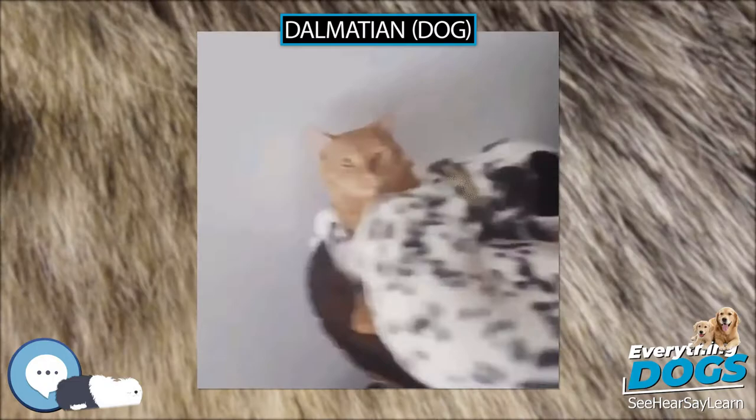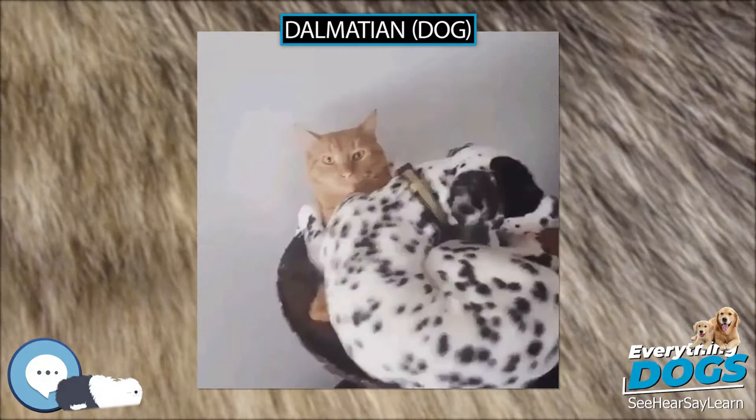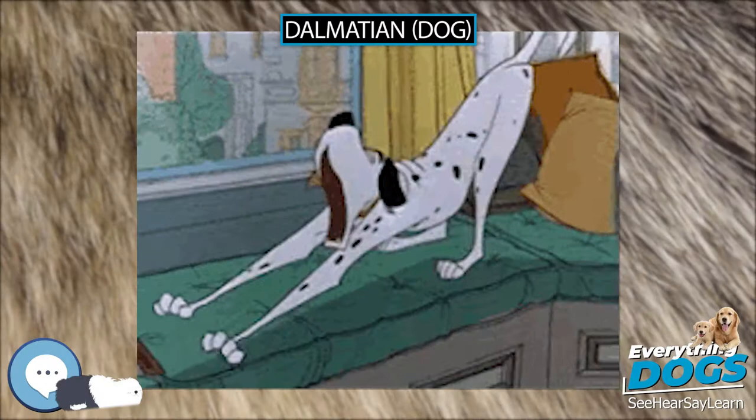The body is as long from forechest to buttocks as it is tall at the withers, the shoulders are well laid back, the stifle is well bent and the hocks are well let down. The Dalmatian's feet are round with well-arched toes, and the nails are usually white or the same color as the dog's spots. The thin ears taper towards the tip and are set fairly high and close to the head.